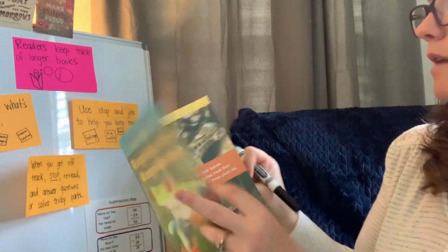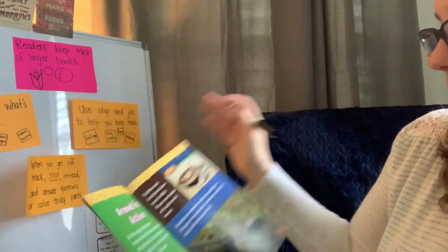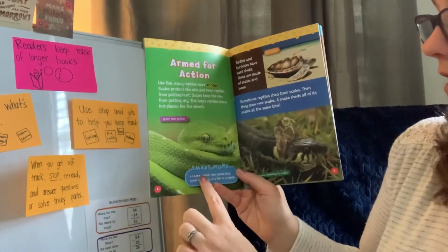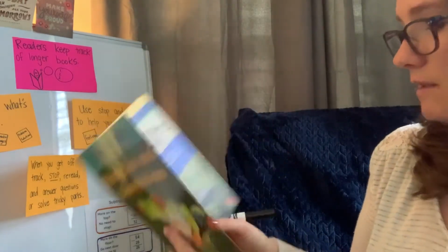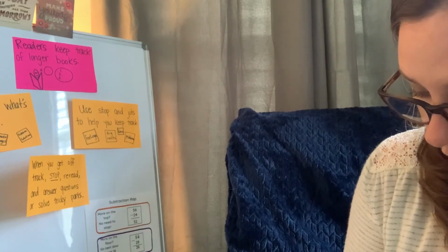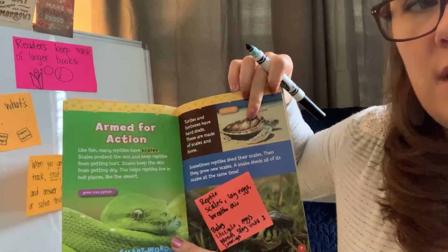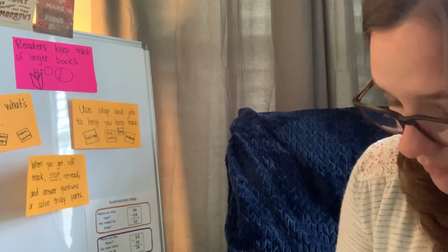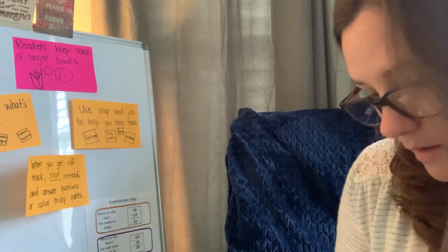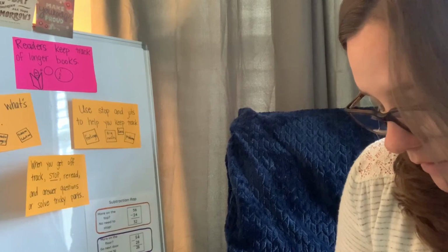And then the last heading we read about was armed for action. Let's see. One of the key words in here was scales, because we see that they made this a different color, and they even did a smart word down below. So this part was all about their coverings. So I'm going to put coverings. I'm not going to put scales because they did teach us about how turtles and tortoises have that shell. So that's a little bit different. Coverings are for protection. And skin doesn't get dry.